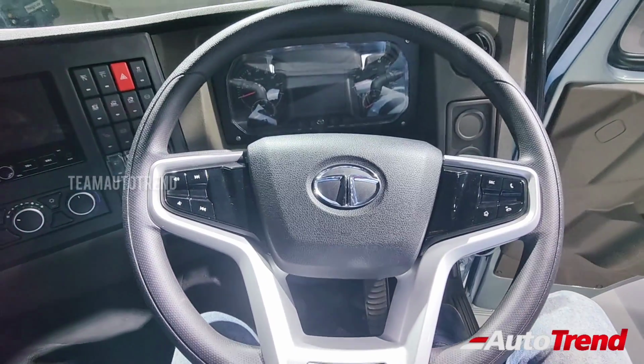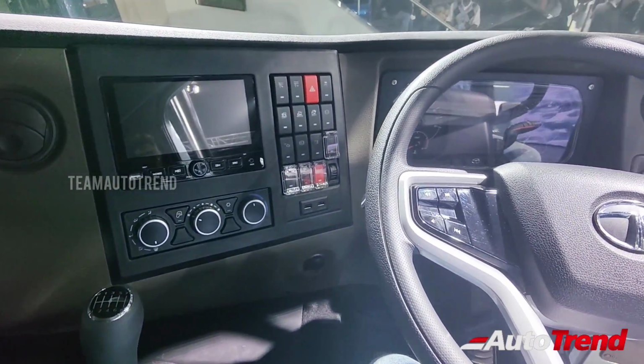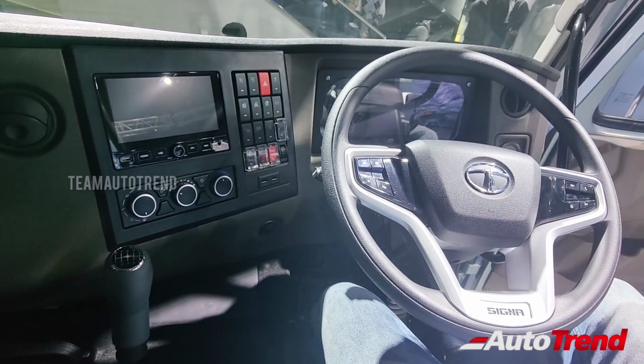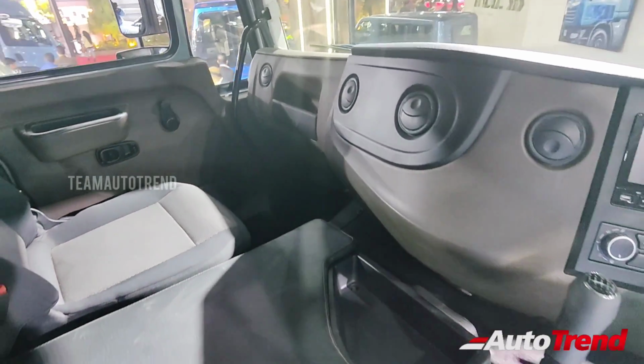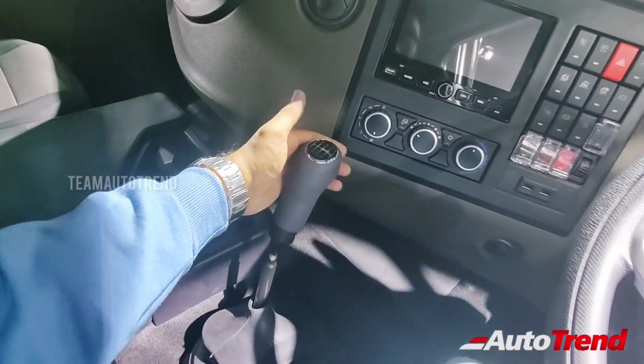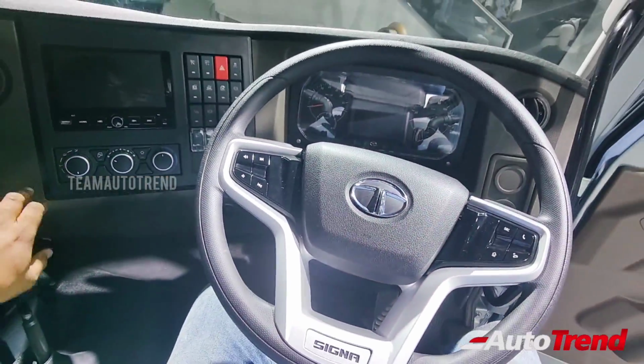In terms of the interior, while the overall dashboard design has been carried forward from the current Signa, this top-spec version offers steering-mounted controls along with the touchscreen system, front and rear parking cameras, air conditioning, tire pressure monitoring system, hill start assist, an 8-speed manual gearbox along with multiple drive modes.